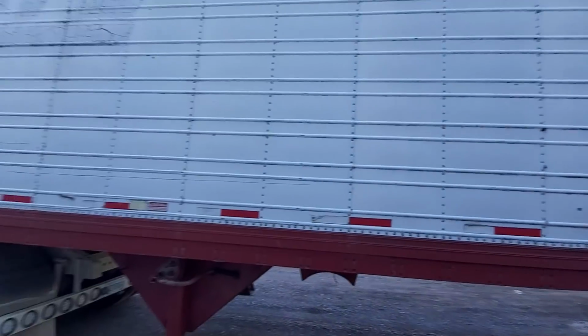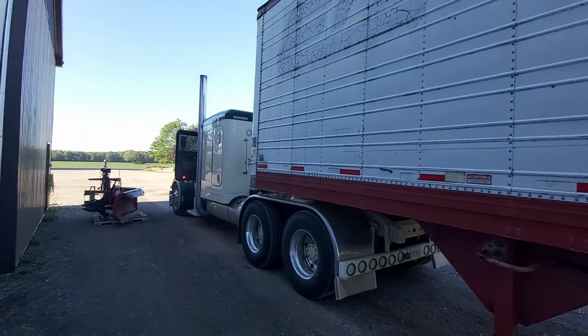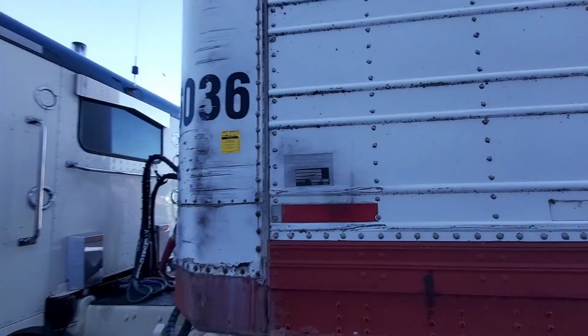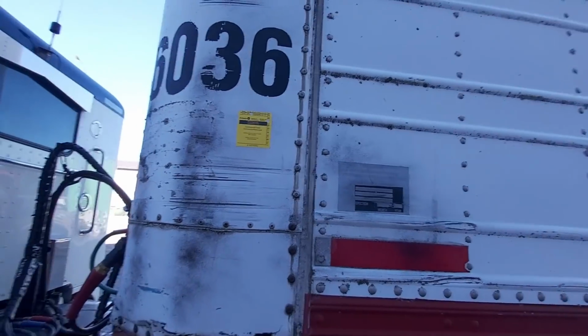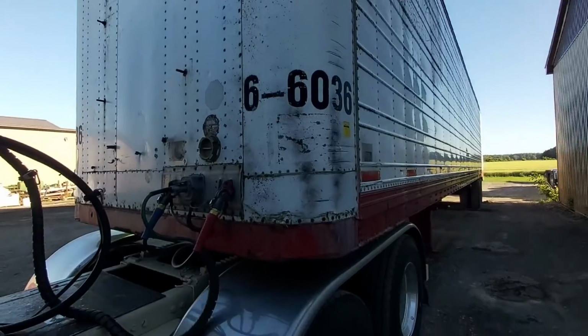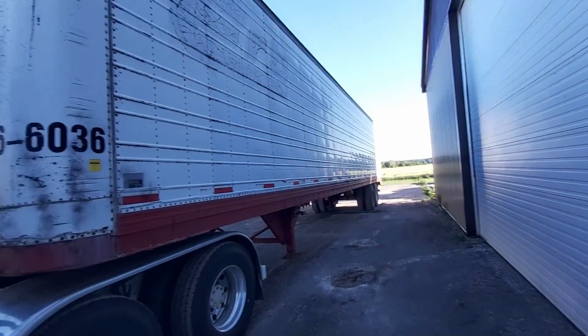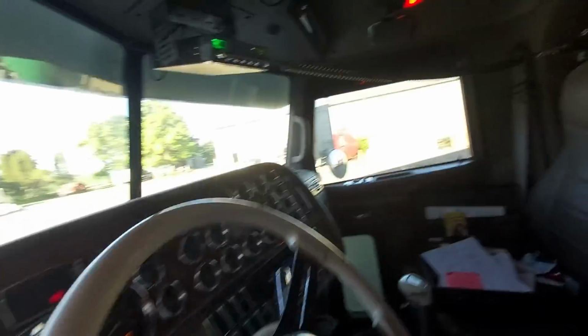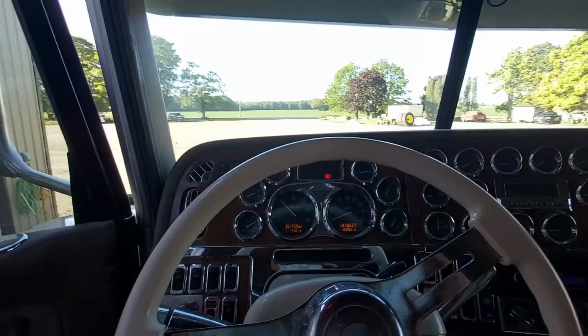We are all hooked up and ready to take this old girl down the road. Don't know what year it is. I'll have to ask somebody. But she's a cool old looking girl. All right. Let's go trucking.